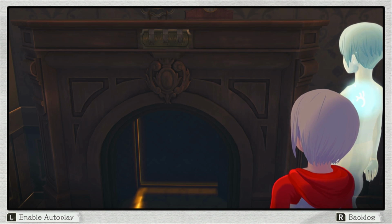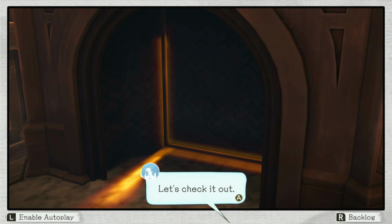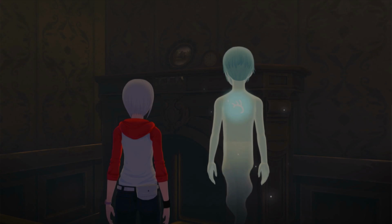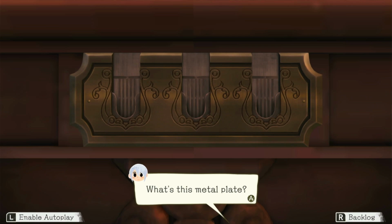Do you remember what? No, but I feel like it was something important. I think I see some light coming from it. Let's check it out. Might be something behind it. Okay, first things first. Let's start at the top. What's this? What's this metal plate?